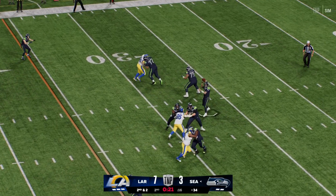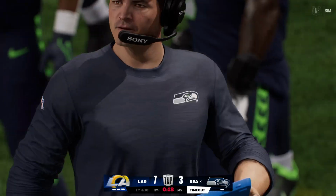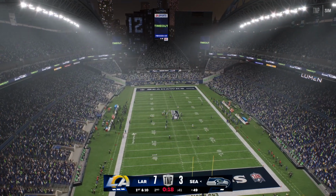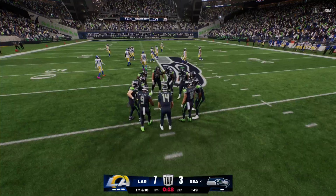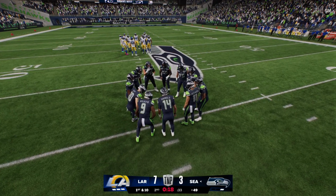Now Darnold. Finding space at the 40. And he'll finally be taken down just shy of midfield. Now the Seahawks call the 2nd of their 3 timeouts. So that means they're down to 1 remaining here as we head toward halftime. 1st and 10 at the 49-yard line.